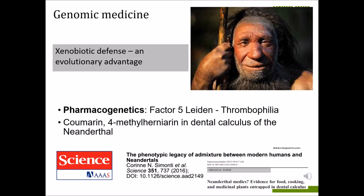And indeed, the Neanderthal obviously has used plants for healing, for treatments. Coumarins that are derived from plants have been identified in the dental calculus of the Neanderthal, and therefore the factor V Leiden in this case may have a protective role. Otherwise, the Neanderthal would have died from bleeding complications of the coumarins.